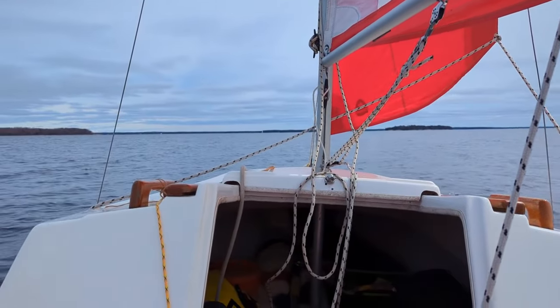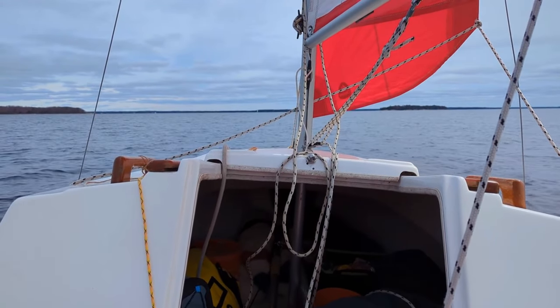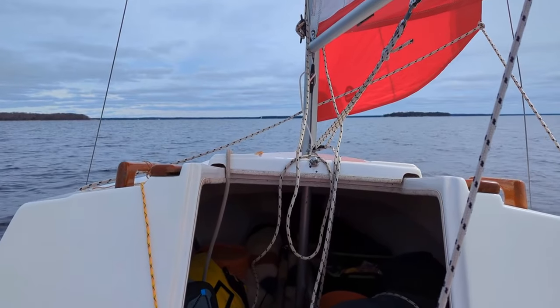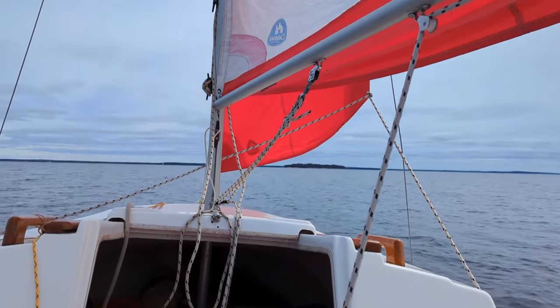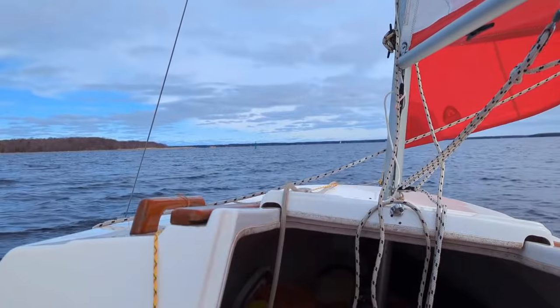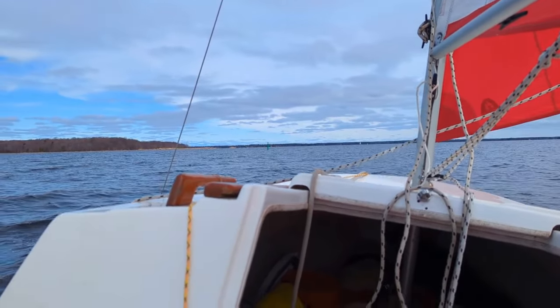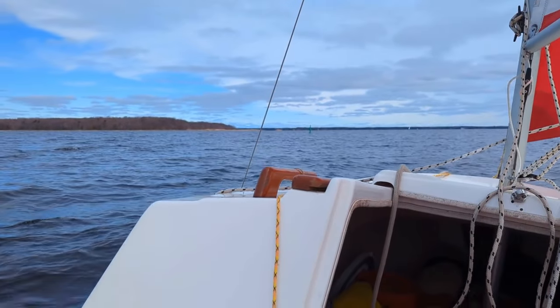There we go, a little bit of a breeze again. Got that nice splish splash sound hitting the waves. Nice steady breeze here.